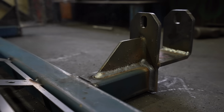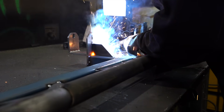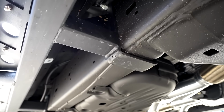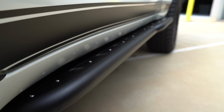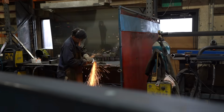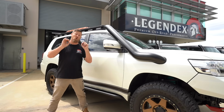We use a 50mm box section. We use a 2-inch tube. We cup the chassis. I mean, there is zero play when you fit this. When you fit them, it is a tight chassis cup. This is not some flimsy sidestep. This is Australian-made, military look, the ultra strong set of rock sliders to suit your vehicle.